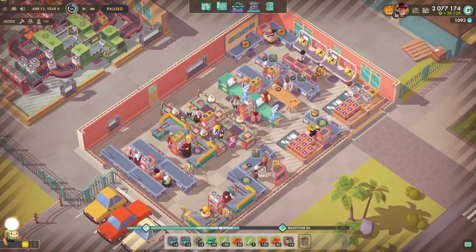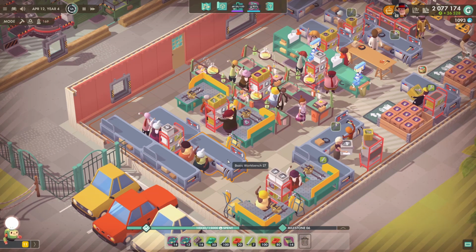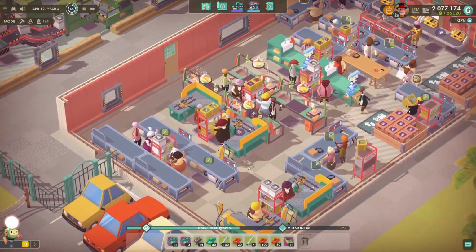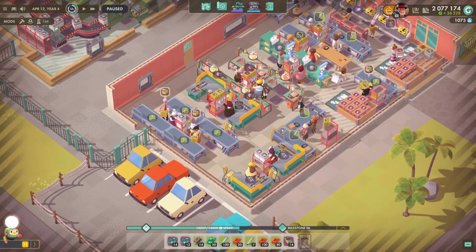Let's move on though, and actually look at our bot production maybe, because why are all the icons missing? Is that because I only see it when people are actually working on it, which is kind of annoying. But okay, now we kind of have a bit more of an overview.